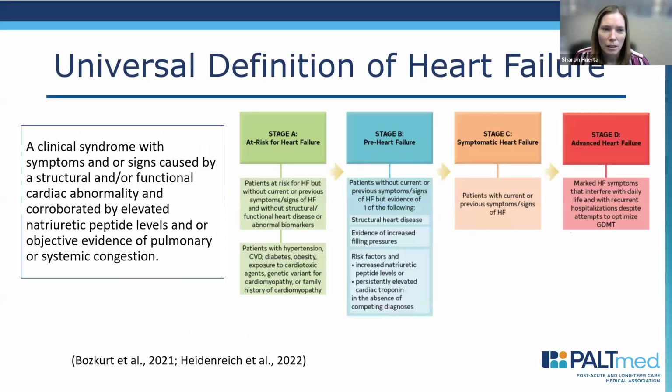Sure. So as an introduction to heart failure, the universal definition is a clinical syndrome where abnormal heart structure or function leads to signs and symptoms which are confirmed by a high BNP level or evidence of pulmonary or systemic congestion, commonly known as volume overload. The American Heart Association classifies heart failure into 4 stages, which are seen here. Stage A means you have risk factors like high blood pressure or diabetes, but your heart is still working fine. Stage B means your heart shows some damage, maybe from a past heart attack, but you don't feel any symptoms.